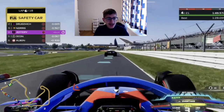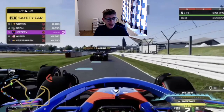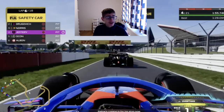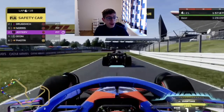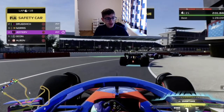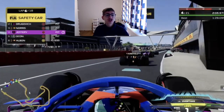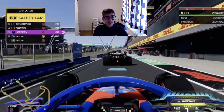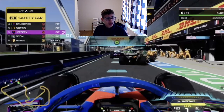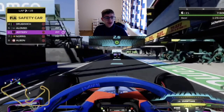So I'm going to make a cheeky little overtake on Esteban Ocon. We need to do that, but we are double stacking with Felipe Drugovich, who is in P2. Everyone behind us, by the way, pit. Everyone. We have to pit under the safety car. It'd be stupid not to at this point. But we're going to have to pit under this safety car, double stack, and we're going to be right at the back. All that good work for nothing.